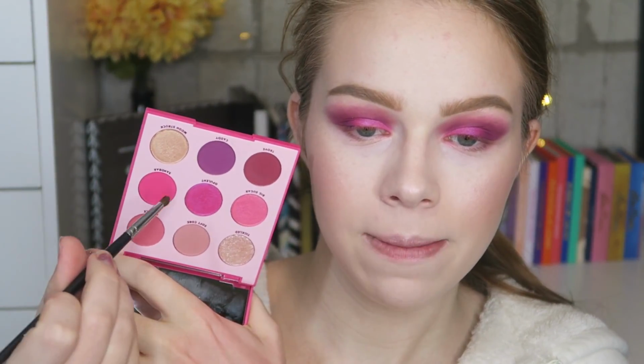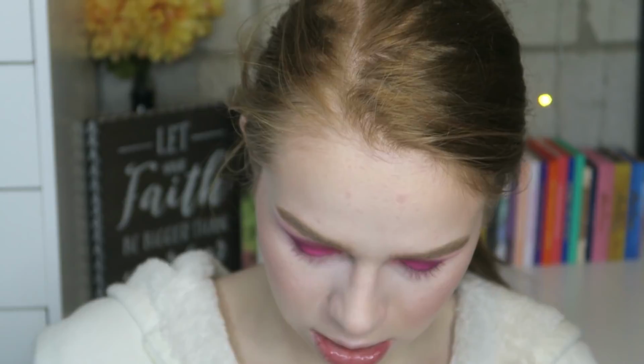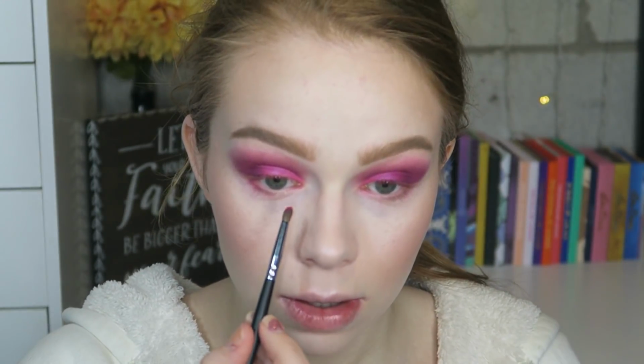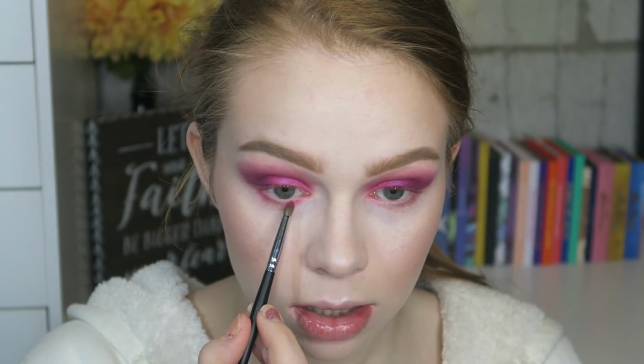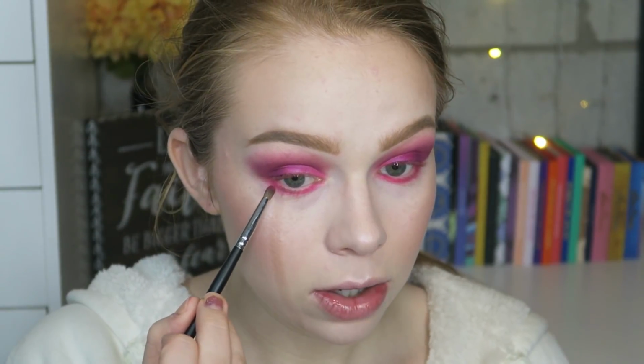So now I'm going to go into the hot pink shade with a small pencil brush, and I'm going to run that along my entire lower lash line. I do really love this pink shade. I think if you're doing windshield wiper motions, you can get it to be pretty soft, but when you pack it on like this, it's such an intense pink.